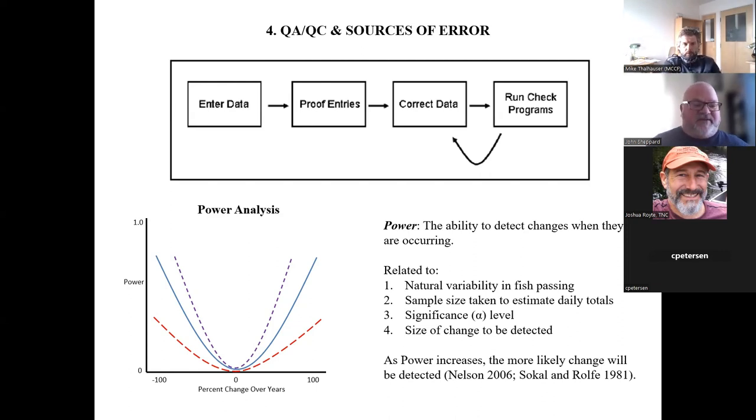And so you see different V-shaped curves here. Ideally, what you would want to see is a sharp V-shaped curve. The steeper or the sharper the curve, the higher the probability of being able to detect change.